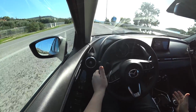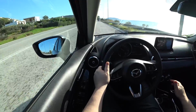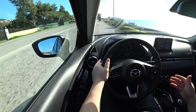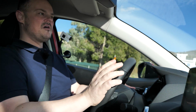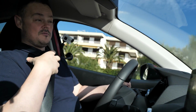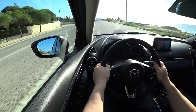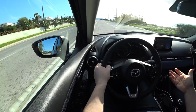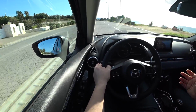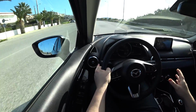Lovely gear change to second, up to around about 5,000 revs. Now we're at third, and we're going at 90 kilometers per hour. So that's about as fast as I want to take it for this road, but I think that gives you a pretty decent feel. For my taste, and bearing in mind this is the more powerful of the two engines that are available, I would say if you're either not prone to wanting fast, sporty driving, or you live in town, and that's key, this car is going to be perfect for you.